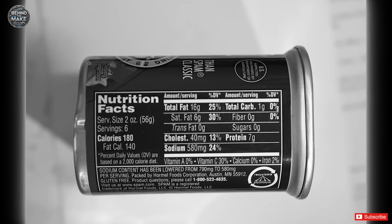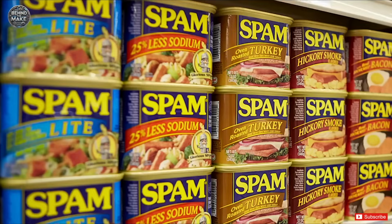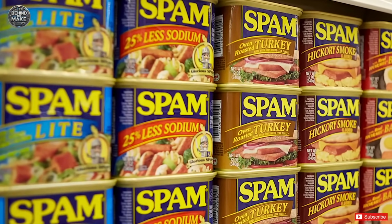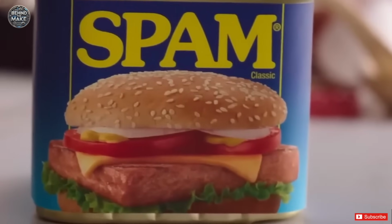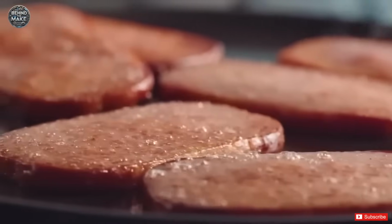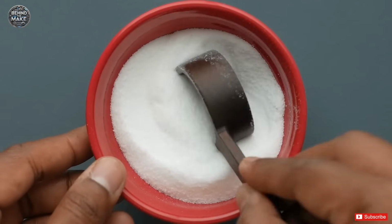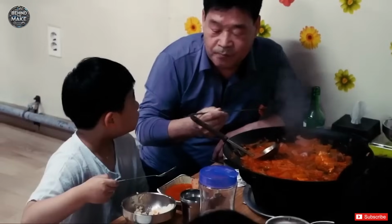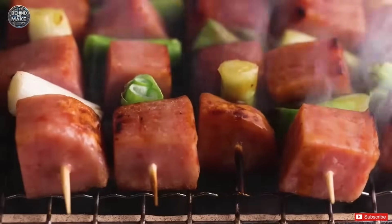When it comes to health, Spam is known for being high in fat and sodium. A typical 12-ounce can contains about 16 grams of fat per serving and provides roughly a third of the recommended daily salt intake. Although Hormel offers lower fat and reduced sodium options, nutrition experts generally recommend enjoying Spam in moderation. Some research has suggested a potential connection between processed meats like Spam and increased cancer risk, largely due to additives like sodium nitrites. However, the FDA maintains that these products are safe when consumed in moderation.